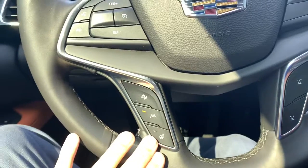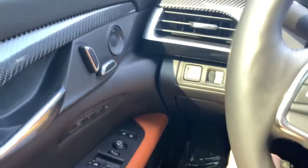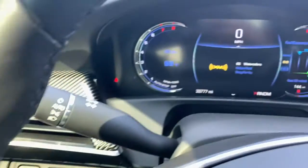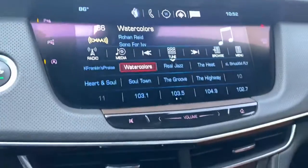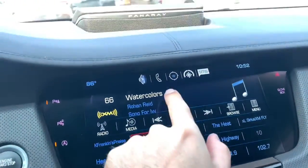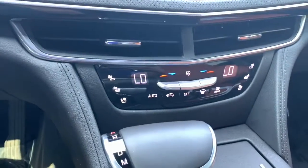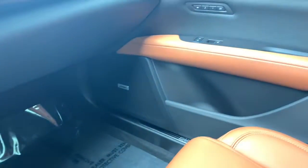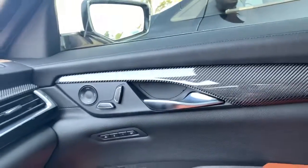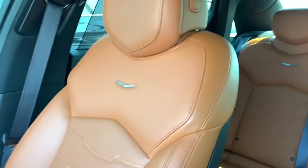All right, here you've got your driver's assist with your heated steering wheel, Bluetooth, of course. 33,000 miles. You have your upgraded sound system. Screen there, navigation, heated and ventilated seats. Drive modes with auto hold, Bose sound system. Gorgeous interior, without question.